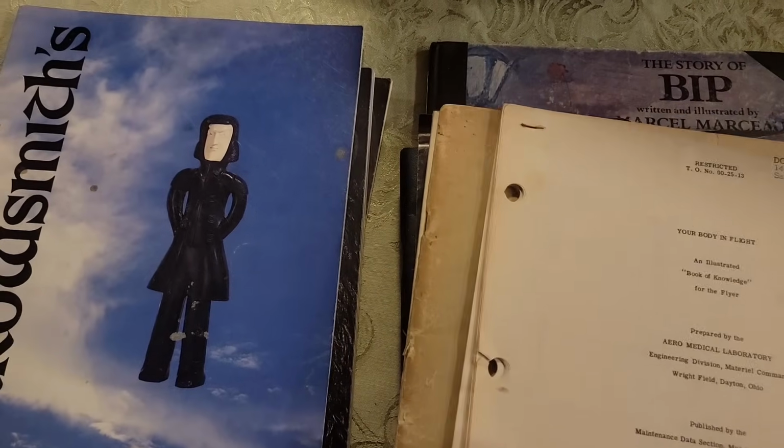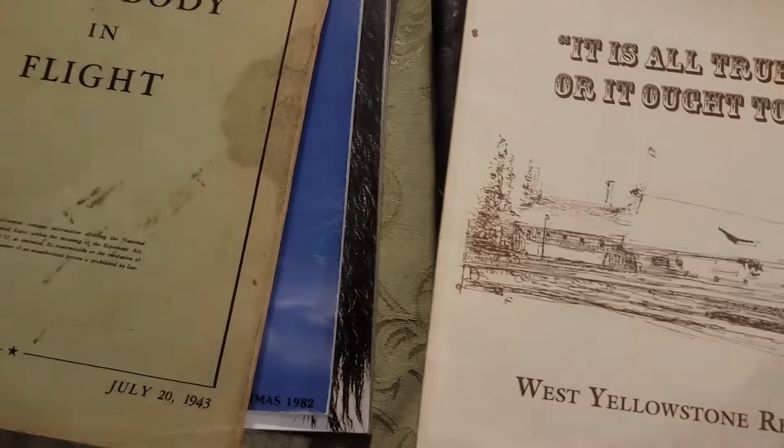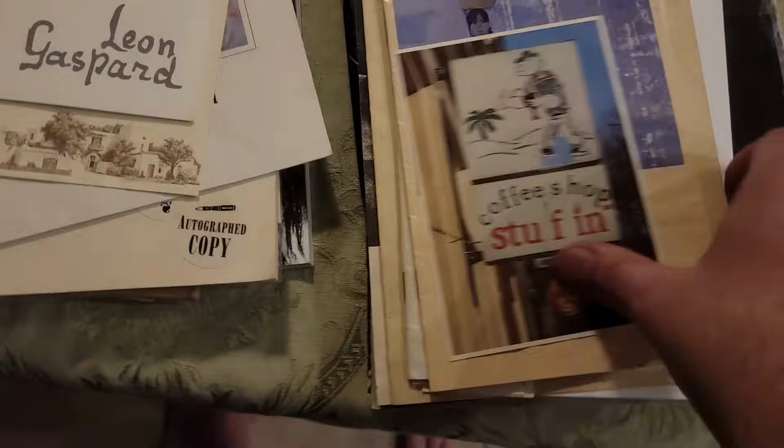What is this? United States Air Force. I have no idea what this is. It's like a medical guide from Restricted. Looks like a medical guide. We could have got this from our storage units. Who knows? Huh. Your Body in Flight. West Yellowstone Remembered. Leon Gaspard. There's just so much stuff we have. That actually probably came from Forrest Fenn.